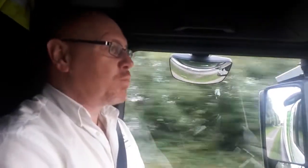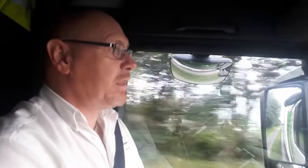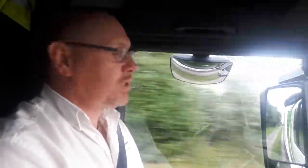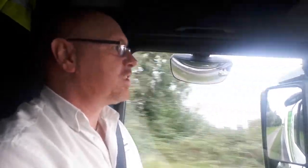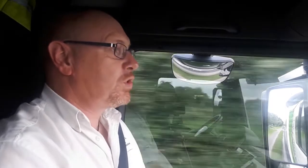So we're now on a pre-test run then before the test itself. The idea being that we can get out on the road and just calm nerves a little bit for the candidate before the test. So we take a nice easy little route, just as I said, calm nerves and whatever.